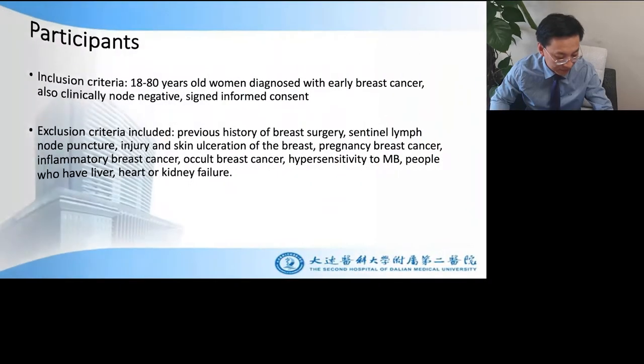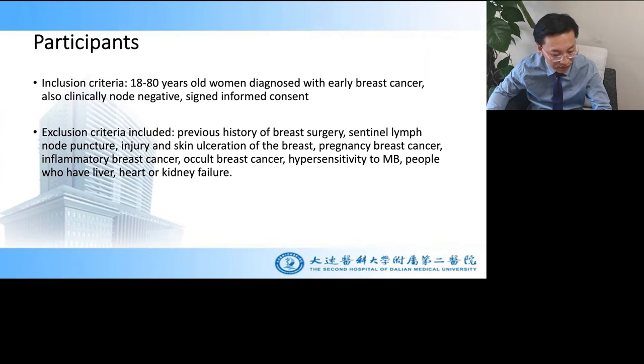As for study design, participants of the study included 18 to 80 years old women who were diagnosed with early breast cancer, also clinically node negative. Previous history of breast surgery, sentinel lymph node puncture, injury, and skin ulceration of the breast, pregnancy breast cancer, inflammatory breast cancer, acute breast cancer, hypersensitivity to methylene blue, and people who have liver, heart, or kidney failure were excluded.